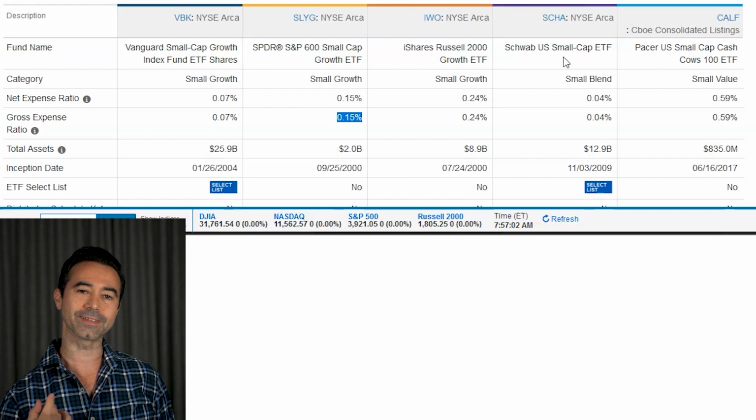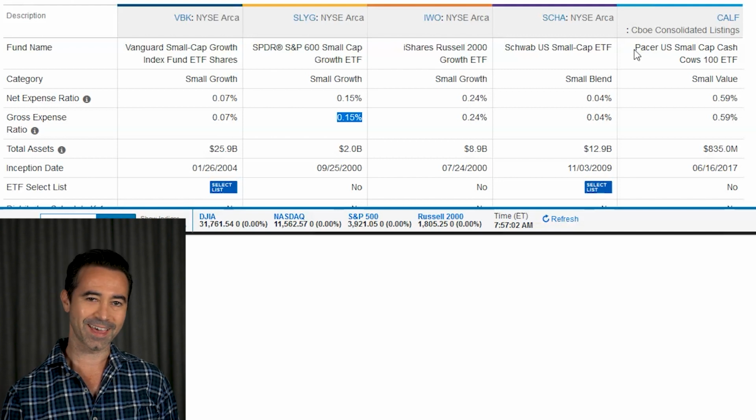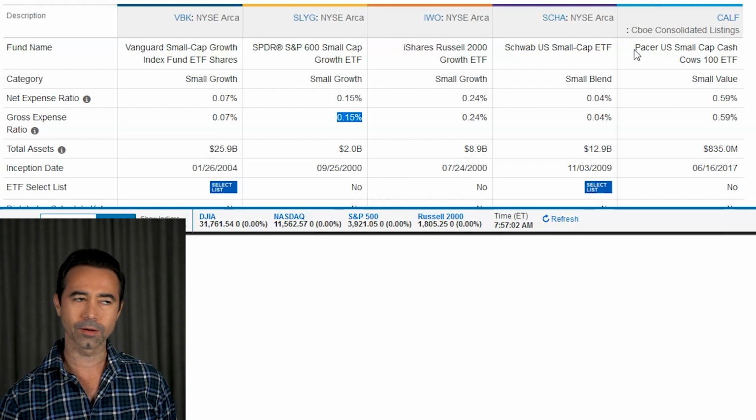And then finally, we have something called CAF, which is funny because I'll show you in a second, it's the Pacer US Small Cap Cash Cows 100 ETF. So cash cows, CALF, funny play on words there, right? So is that a play on words, or I forget what they call that? I'm not good at English.